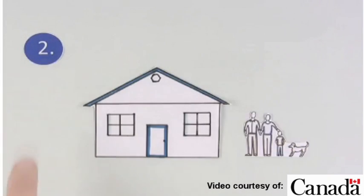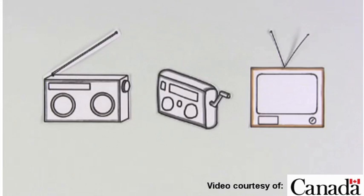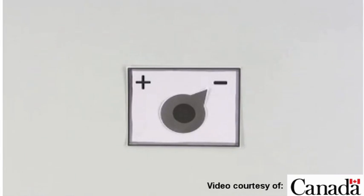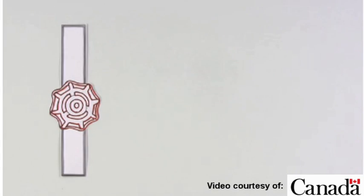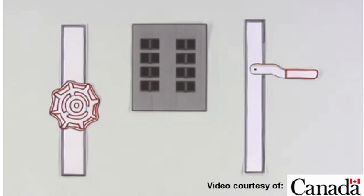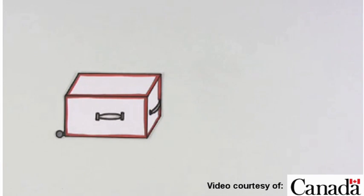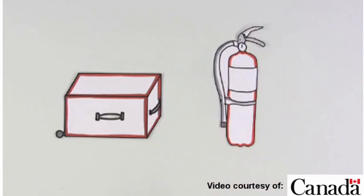In our second scenario, you're together at home. In this case, listen to the radio or television for information from local authorities and follow their instructions. They may advise to turn utilities off or on, so it's important to know the location of your home's water valve, electrical panel, gas valve, and floor drain. Make sure everyone also knows the location of your family emergency kit and fire extinguisher.